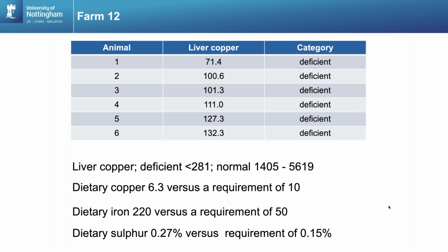So we've just had a few more questions pop up. If the borehole water supply is very high in iron, does it do any harm, and what can we do about it?